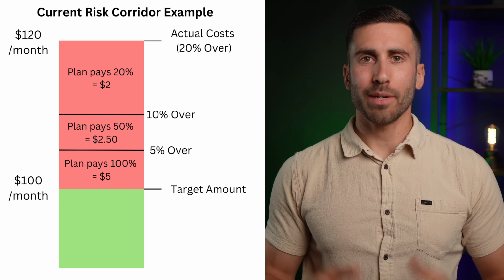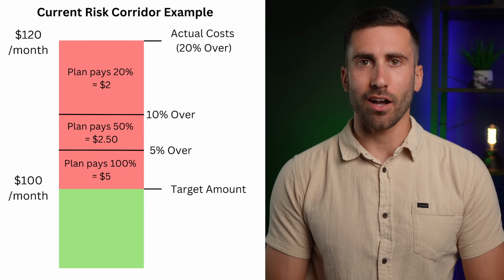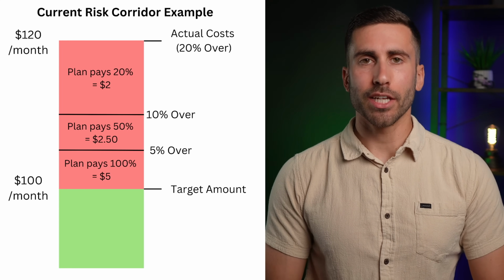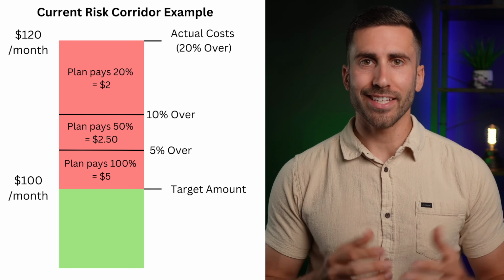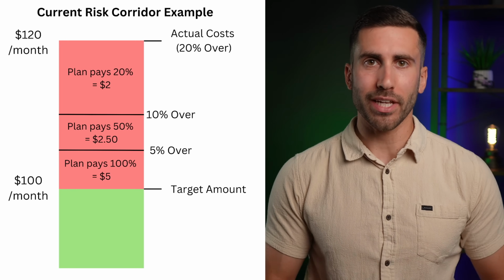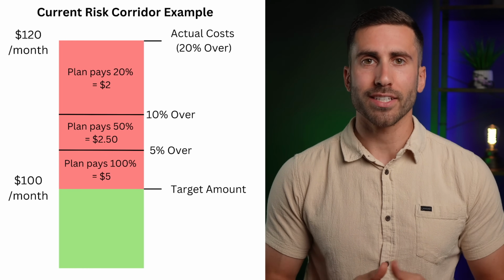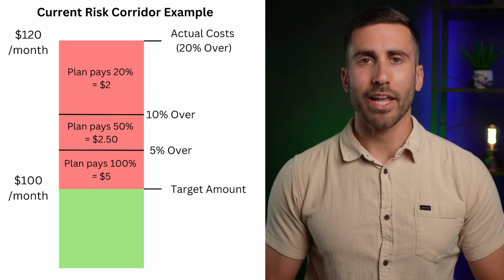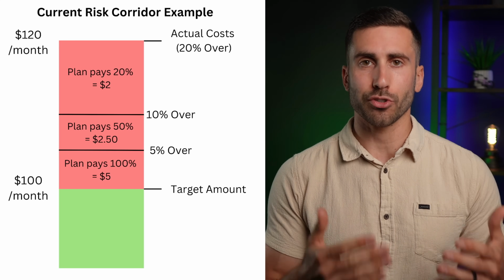Then, from 10% plus, the Part D plan would be responsible for paying 20% of the cost, and Medicare would pay 80%. This would result in the plan paying an additional $2 and the government paying $8. Overall, in this scenario, despite the actual plan costs being 20% higher than their expectations, which would have cost them an extra $20 per month, due to the risk corridors, the plan would only be on the hook for $9.50 per month in extra charges.